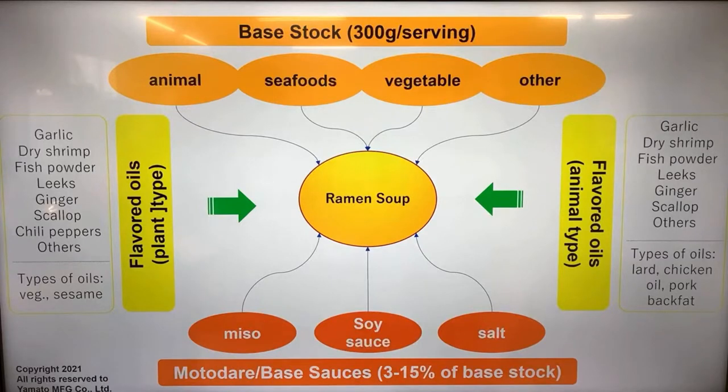Basically, the basic rule is that the higher the density, the thicker the base stock, the smaller the amount of base stock seasoning we have to add, because the base stock is already strong in taste. We just need to add a little bit of base stock seasoning to complete the taste, the flavor. But if you have just a light stock, we may need to add a bit more seasoning to balance it.